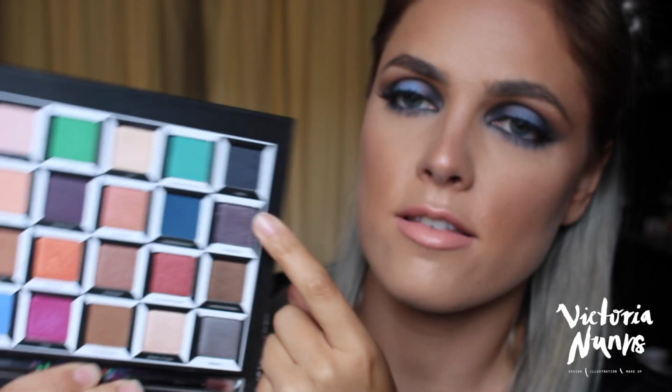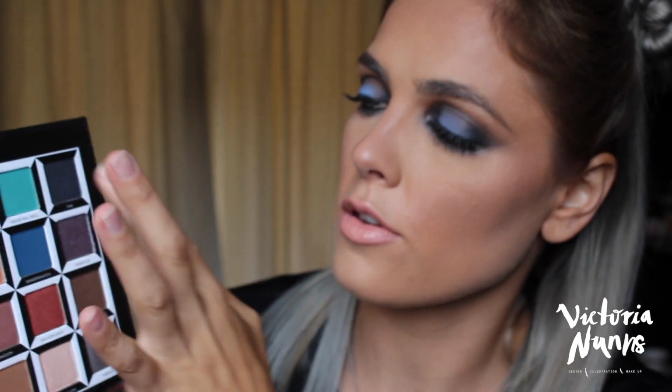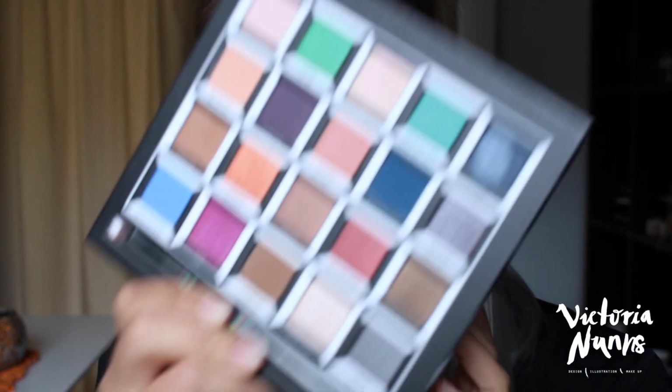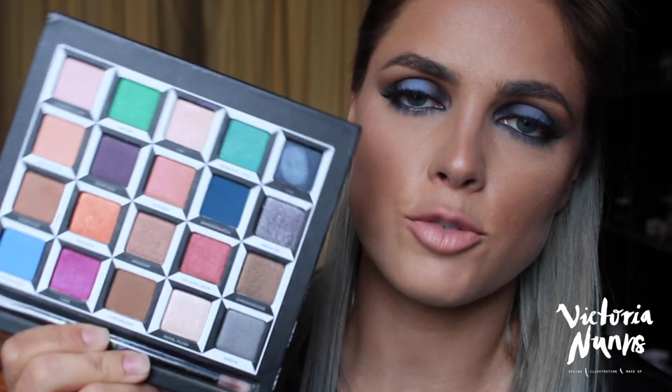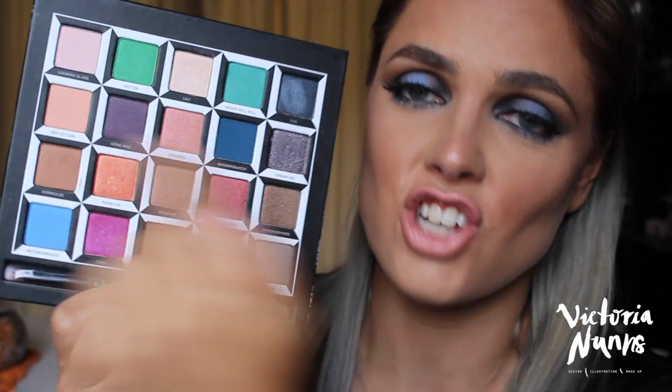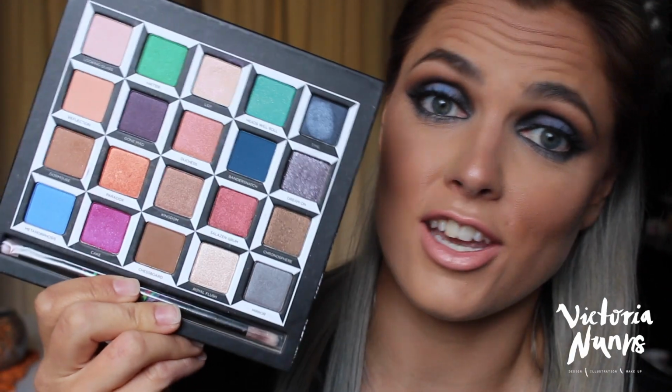But then the other colours like Time, which is one that I also used today, was really strong, and the pigment is amazing. So that's just one stroke. I think I've swatched most of the colours and most of them are pretty good. It's just there are a couple that aren't as good as the others, but it's a beautiful palette, and if you can get your hands on it and you're into these kind of shades, then definitely check it out.